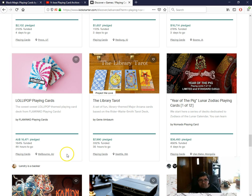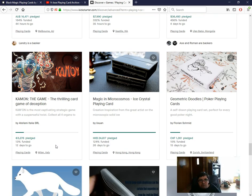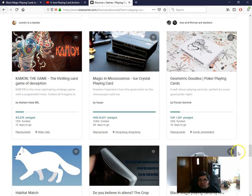It's fun. I'll probably pick it up later on. You're the Pig. Lunar Zodiac Playing Cards by Nomads. Playing card is well funded, 4 days to go. Come on. Magic and Microcosmos. Ice Crystal Playing Card by Lisa Wan is somehow funded, 26 days to go. That probably helps, lots of time.